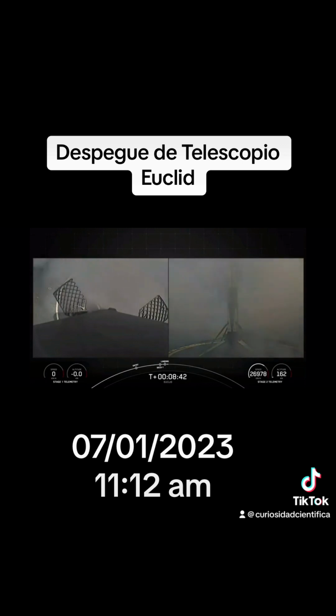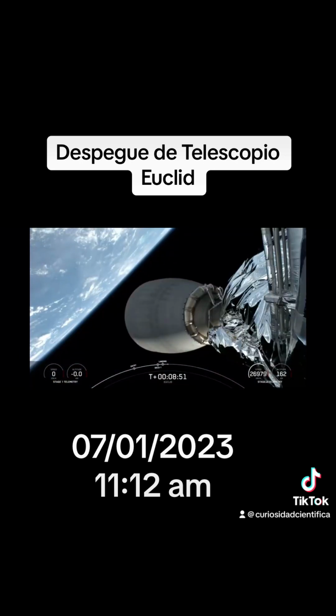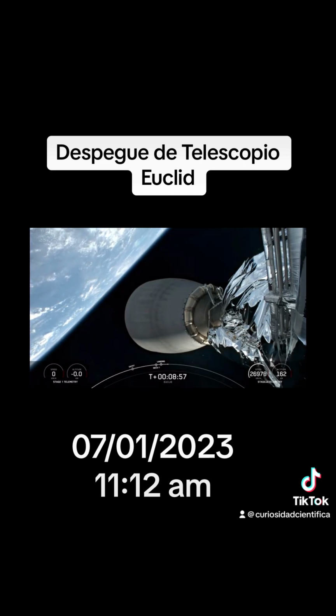And touchdown. Wow. That was such a cool shot. Yeah. So yeah, there we go. Falcon 9 booster B1080 landing on A Shortfall of Gravitas, completing its second mission after launching the Axiom 2 crew and now Euclid. Really important payloads.